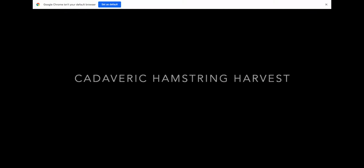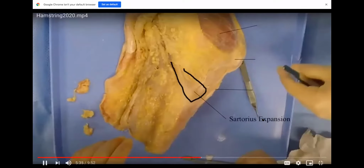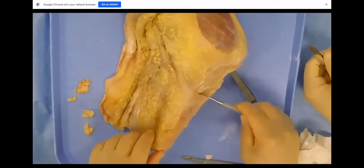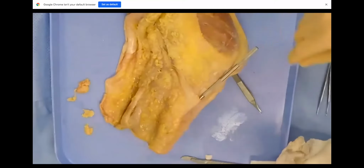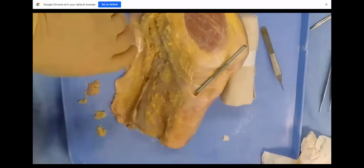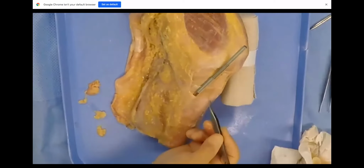Now we also have a cadaveric hamstring harvest so that we can really see the anatomy, not in that small little incision we make. That's a sartorius expansion. We have a tibial tubercle, the patella, and the muscle. It's going to pull back the sartorius now. This is where he makes the incision. That's for tendon and down.